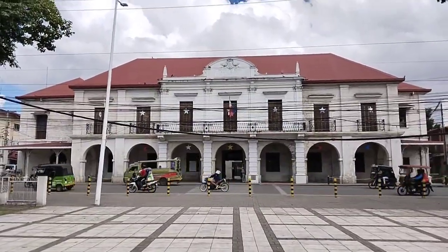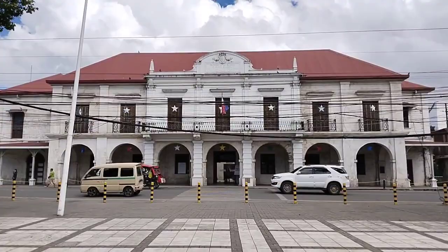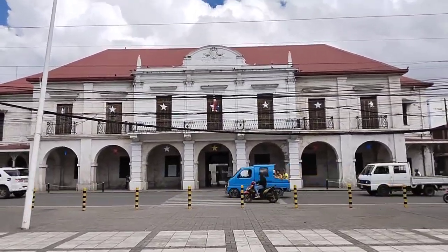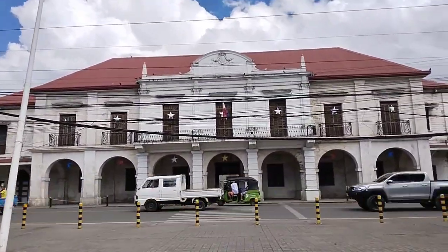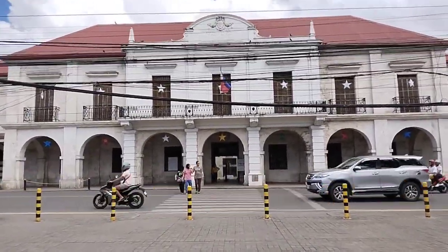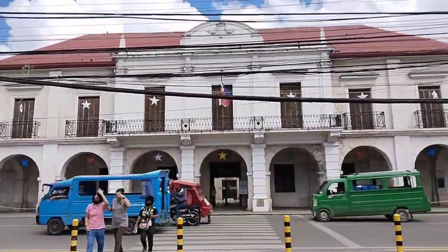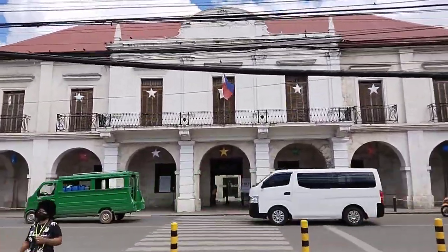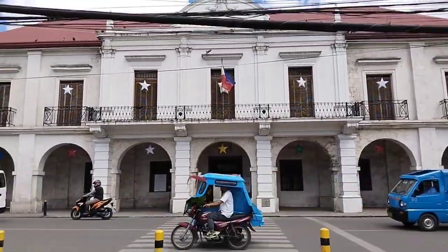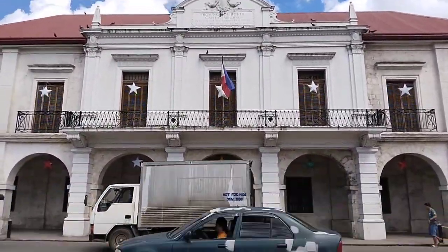The provincial capital sustained damages during the 7.2 magnitude Bohol earthquake that hit on October 15, 2013. The building was donated to the National Museum of the Philippines by the provincial government of Bohol on June 16, 2018. The building was repaired and inaugurated as the National Museum Bohol on July 22, 2018.